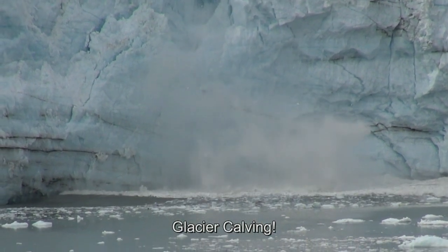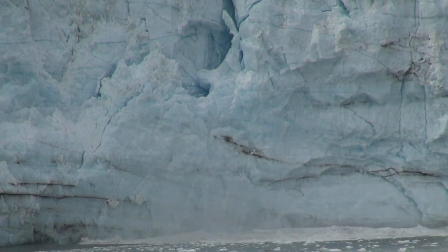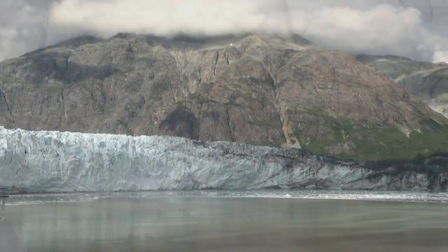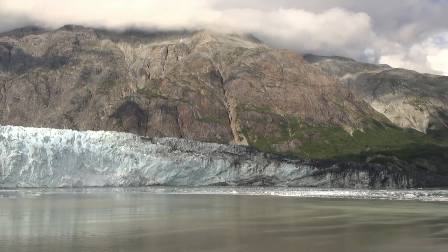Calving is when chunks of ice break off at the terminus or end of a glacier. Ice breaks because the forward motion of a glacier makes the terminus unstable. We call these resulting chunks of ice icebergs.